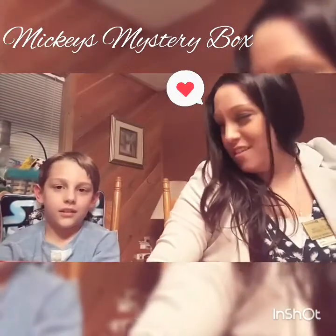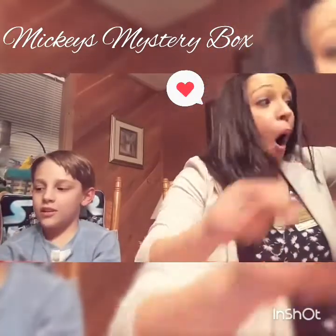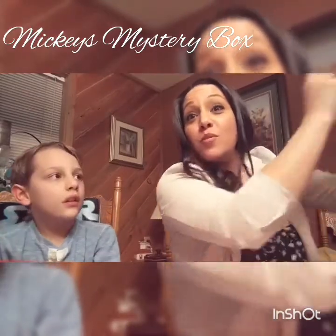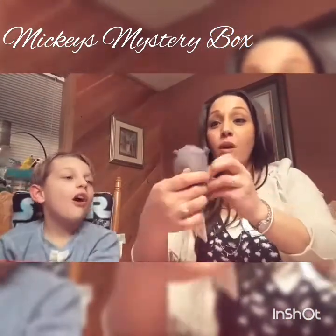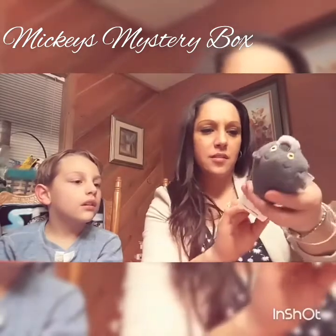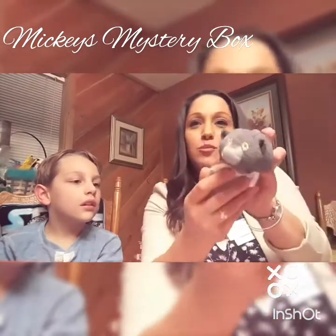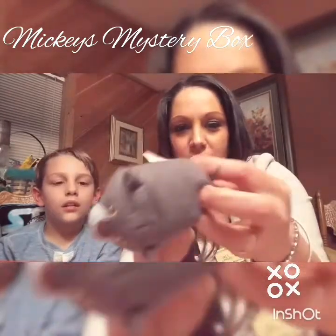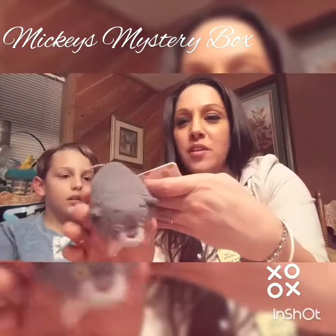Darn straight! Ooh! Oh, I think I know what this is. I've never had one of these before. What is it? It's a Tsum Tsum. It is? Oh, who is that? Is that Bagheera? No. What is it? It's a Tsum Tsum. You guess who it is? Who is it? We've never had one of these before. Now we can start collecting them.